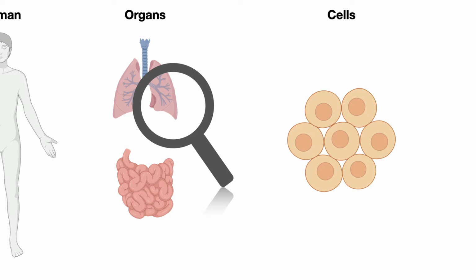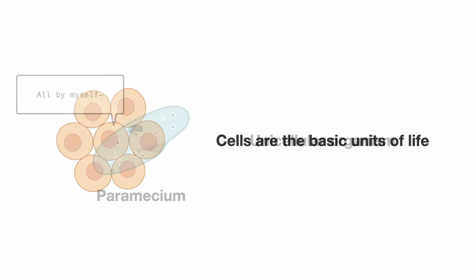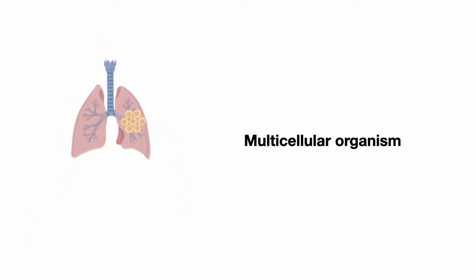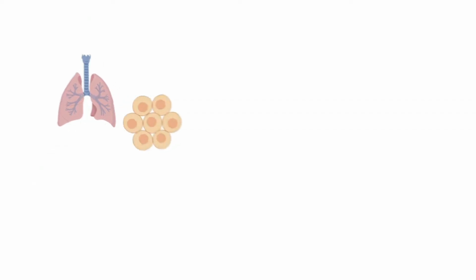Cells are the smallest and most basic units of a living thing. There are unicellular organisms where their whole body is just one cell, and there are multicellular organisms, including humans like us, where multiple cells come together to support the body collectively. So, how does the cell fulfill all kinds of important functions?